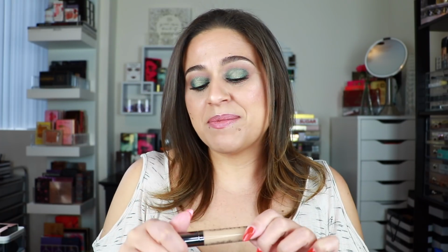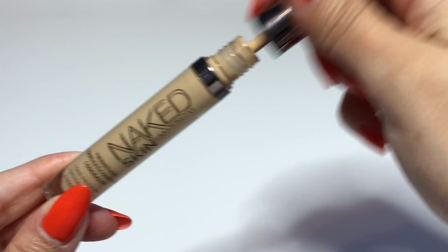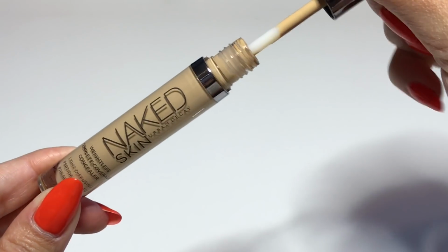In that video, I picked up a backup of my Naked Skin concealer. This is by Urban Decay. This is my holy grail concealer. I haven't found anything that can top this so far, and I keep trying concealers just because I think it's my make it or break it makeup product. I have to have concealer, and this is just a great one. I like that it's lightweight, it resists creasing, and the color match is also really good.